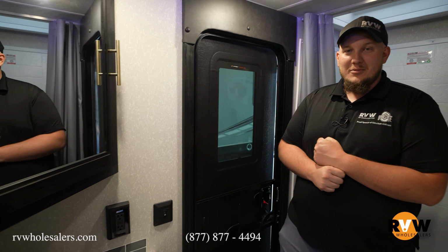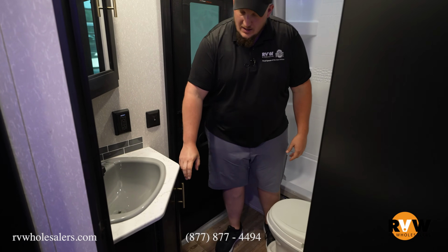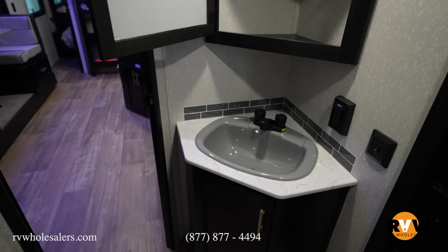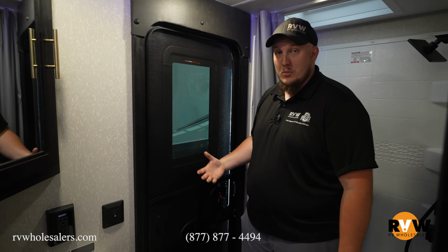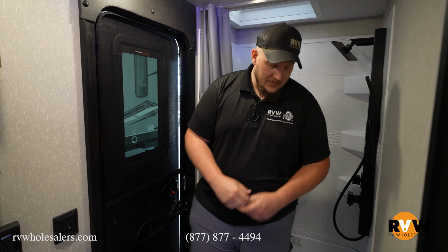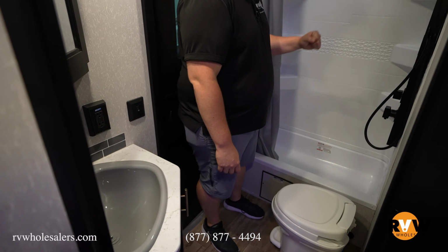Here we are in the bathroom of this Gray Wolf. Of course, as soon as you walk in, you have your vanity here. Nice storage underneath of it. Of course, mirror over top for you to be able to put all your toothpaste and everything there. And you have an exit straight from the outside, so if anybody's having an emergency, wants to run straight into the camper and they're still covered in mud like my kids like to do, they're not trekking mud all over the camper. Nice toilet.